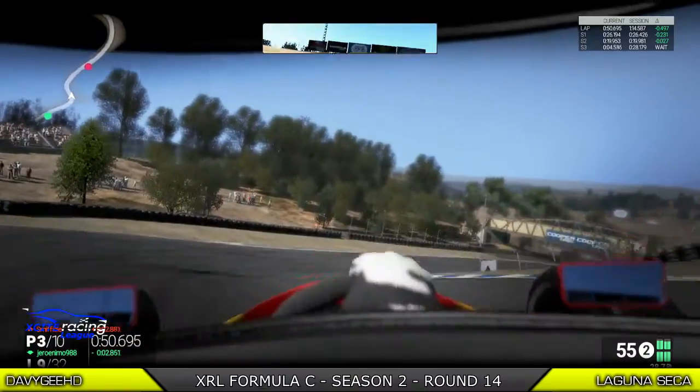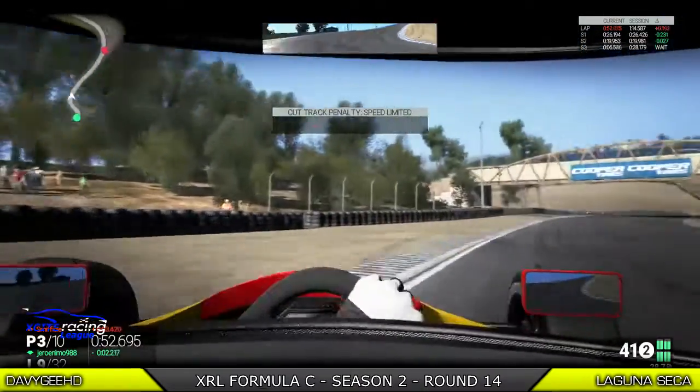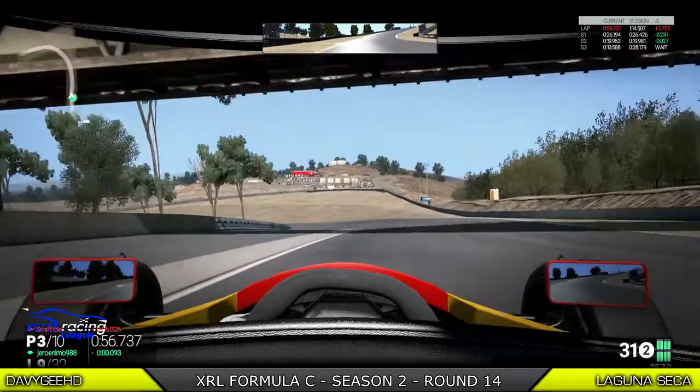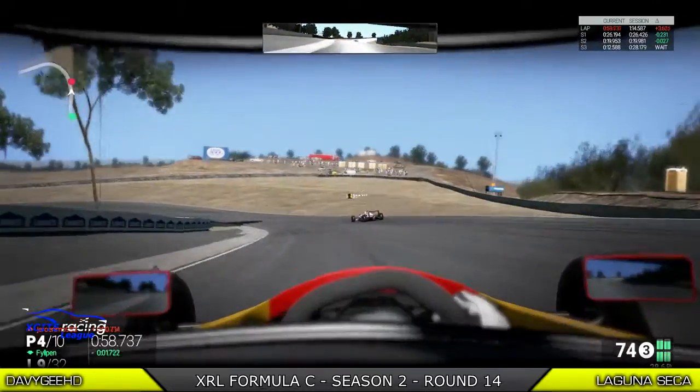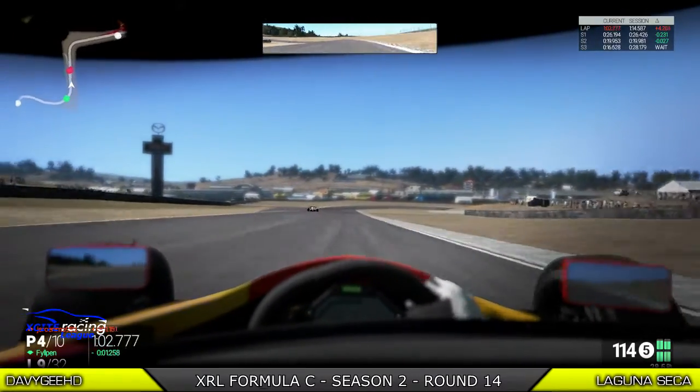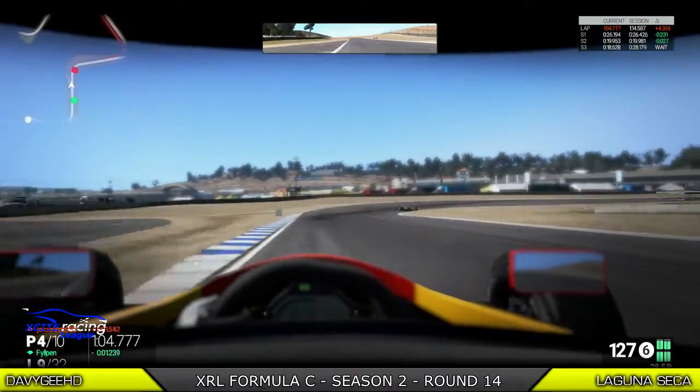Now on to lap 9. As you can see, coming into the corkscrew, we just get it completely wrong, trying to correct a slight bit of oversteer we had coming into the corkscrew corner. And now we've handed third place back to Geronimo, and we've got to try and overtake him all over again.